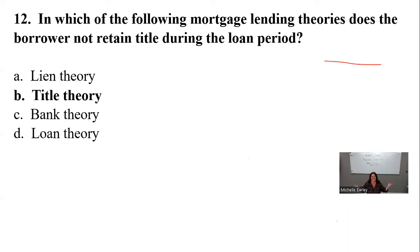You say, well, what does that even mean? Florida is a lien theory state. So remember I told you 5 years ago I bought my house. Well, I borrowed $240,000. And when I got to the closing table, they handed me my deed. And I said, well, that's kind of nice. I owe a whole bunch of money on this house, but yet I own it during the loan period.